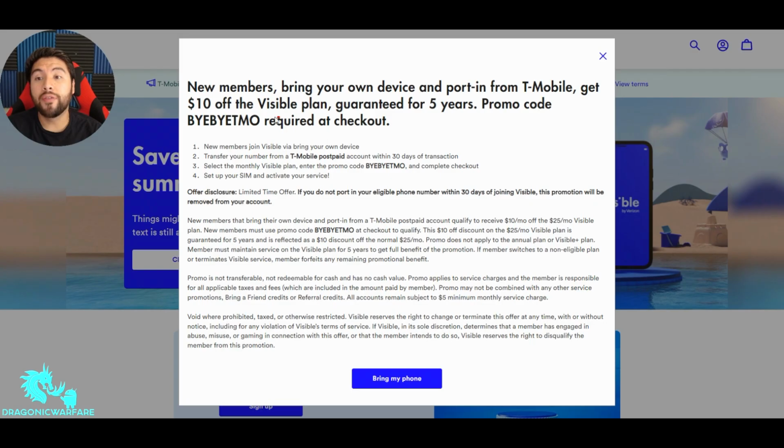Get $10 off the Visible plan, guaranteed for 5 years, guys. So that's a $10 savings. For that $15 plan, it's the $25 monthly plan. It's $25 for their basic unlimited talk, text, and data, but you get $10 off that plan. Of course, you can do the other one, which is $45, get $10 off, and get it for $35, which I think is a better deal in my opinion. But it says a promo code, Bye. Like I said, that is a promo code right there. Bye T-Mo is required at checkout, so when you check out, make sure you are using that promo code.